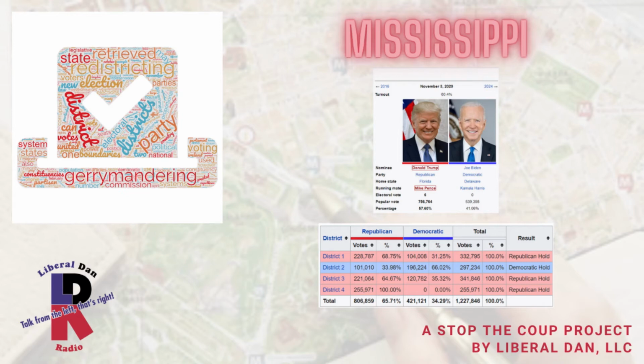If you look at the totals in the districts, it is a clear example of packing, where they push as many Democrats into one district as possible so they have less say in other districts. So Mississippi adds a +1 advantage to the GOP column nationwide.